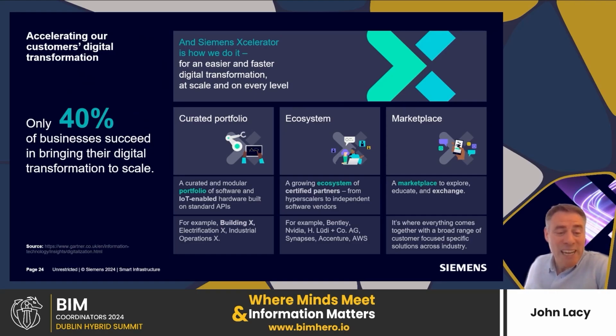And even Building X is one part of our overall Accelerator. That X behind me on the screen is for Accelerator, which is our curated portfolio of digital solutions for our industry. It's an open, interoperable approach, providing software as a service, along with our ecosystem partners, and pulling it all together in a single marketplace, providing all of these solutions across industry. And it's not easy to move from a digital trial to conduct a digital transformation at scale. But the goal is to make it as easy and fast at every level, whether that's for industrial customers, electrification, or Building X for our buildings.